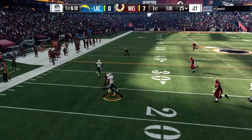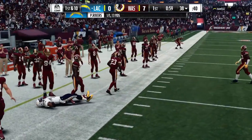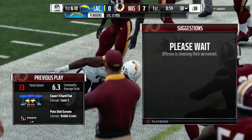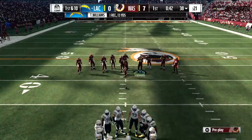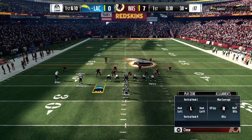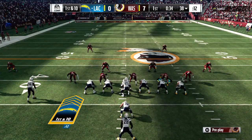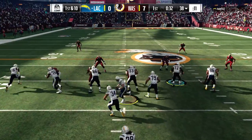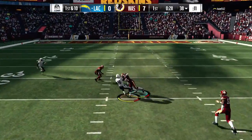A first down throw here for Rivers. Caught left side, Williams. That one good for 13 and a Charger first. I like the screen being called here early in the game, especially on the opening drive, because, Brandon, when guys come out of the locker room, especially those pass rushers, they are so amped up to get to the quarterback that you can use that against them, and a screen pass is a great way of doing it.